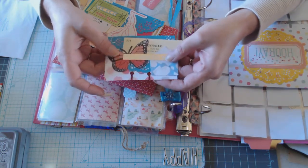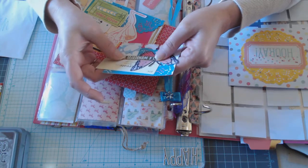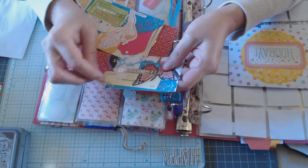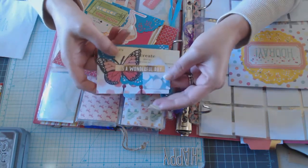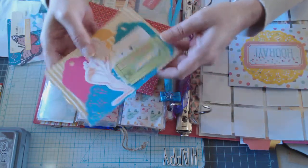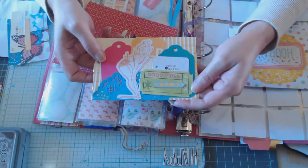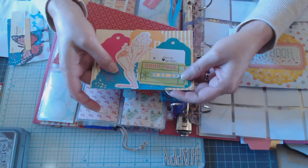But she's got, I love this gold. She must have a sticker sheet. And then she's got a crate and the butterfly and the doily and the tiny little envelope. And then she did 2 ICs cards. Here's the first one. And I love that vintage looking lady.